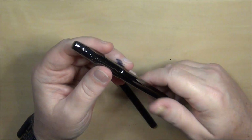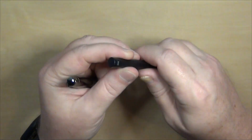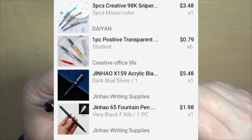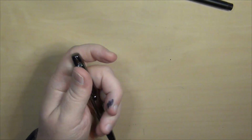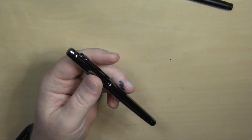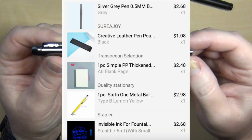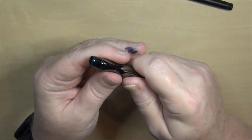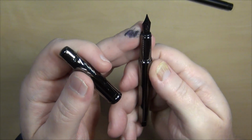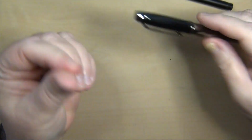Two more pens that I got from them. A Jinhao 65 is what this is. Jinhao 65 was $1.98. Let's see. Oh, by the way, that tool pen was like $2.98. And then this one, silver and gray pen is all it says, and it's like $2.68 for this. Maybe a little overpriced for what it is, I don't know, but I figured I'd give that a try just to see how she does.